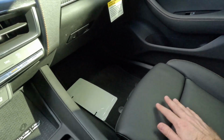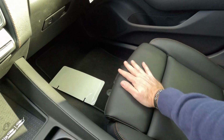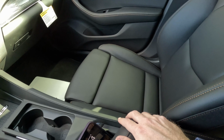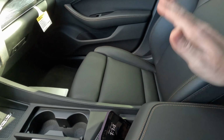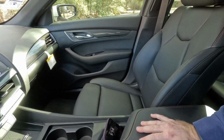And then while we were talking about the seats, we do have an adjustable thigh support here. It is manual adjustable, but very nice. Allows for taller or shorter drivers to really get that good driving position and feel. I already mentioned the driver's seat is a 2-person memory.